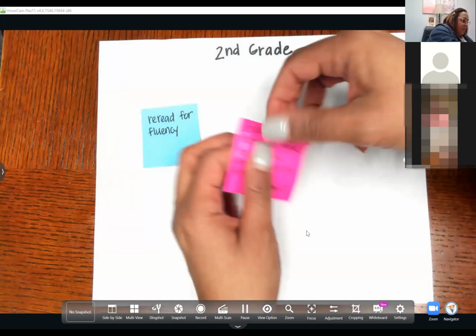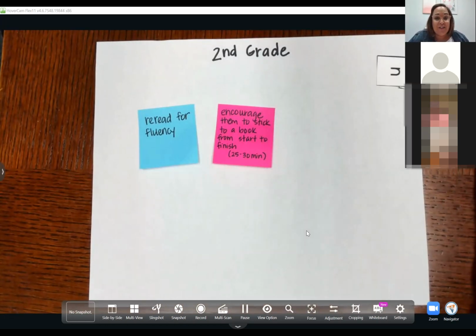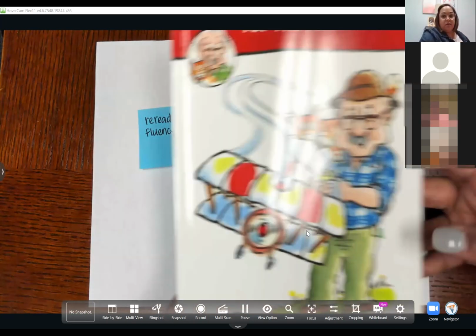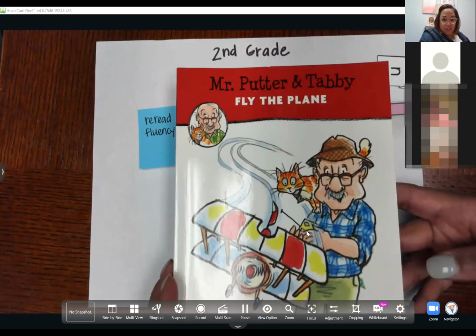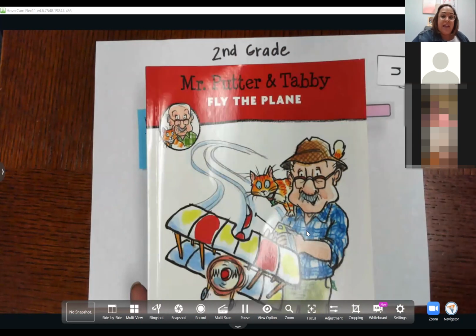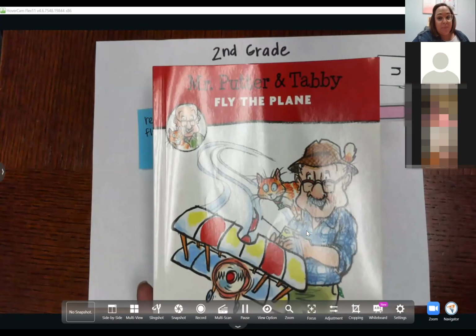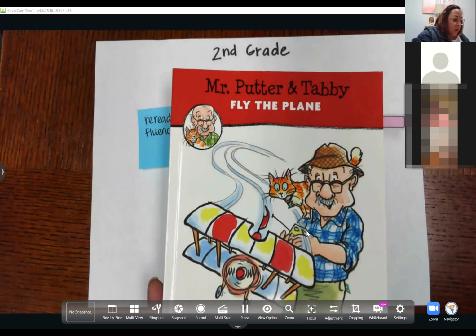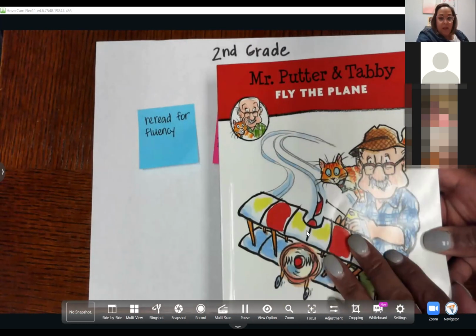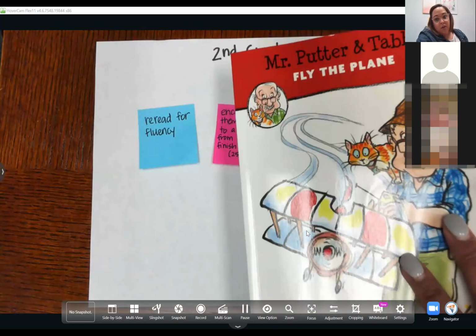The other thing you're going to want to do to help your child in second grade is encourage them to stick to a book from start to finish. This chapter book, Mr. Putter and Tabby, will take about 25 to 30 minutes to finish. I'm not saying they have to finish it in one sitting, and this is where a bookmark is going to be really important for second grade. You might want to jot that down if you have kids in second grade. Bookmarks are going to be important. But you'll want to encourage them not to abandon the book.